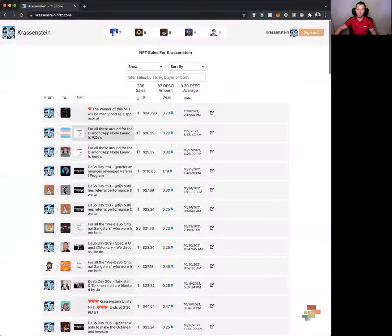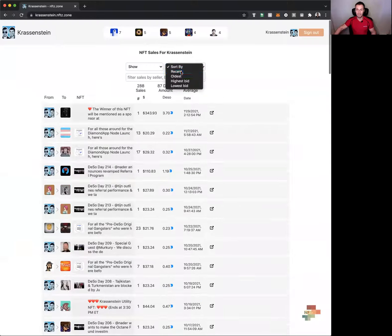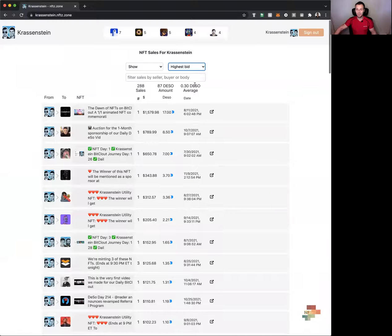And when you do that, you can see every single NFT sale that we've made, or every single NFT sale of any NFTs which we have minted. And you can sort them by creator, you can sort them by just secondary market sales. So these are all our secondary market sales. Anything we've minted, these are our latest secondary market sales, shows all the details. You can view the NFT, you can go back to show all, you can sort by recent, you can sort by highest bid. And also what's really cool, you continue to have the stats here.